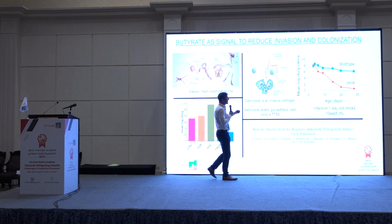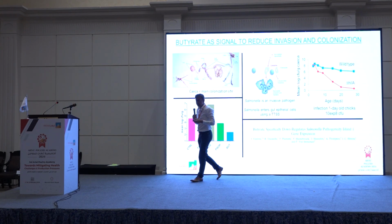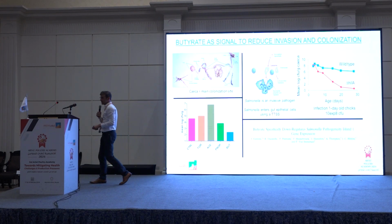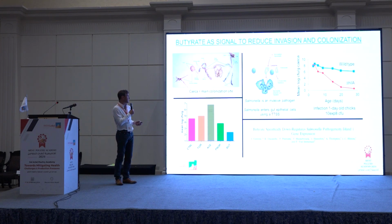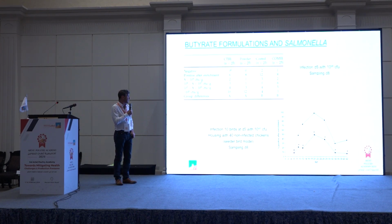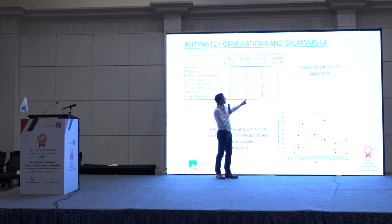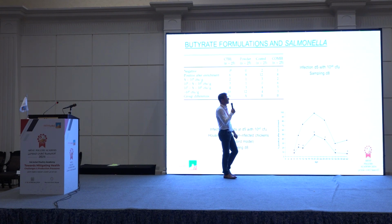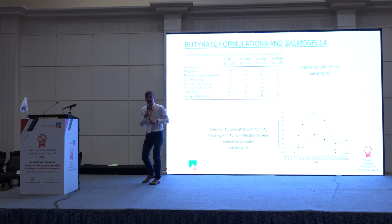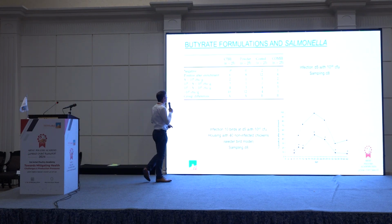The reason is that butyrate, I'm not going to focus on these graphs here, is reducing invasiveness in epithelial cells. That's why this bacteria colonizes much less. Just some data here, just infection trial data. This is a control population, powder form butyrate, coated butyrate, and a combination of powder and coated form butyrate. Animals infected at day 5 with 1 million Salmonella bacteria, sampling done at day 8.